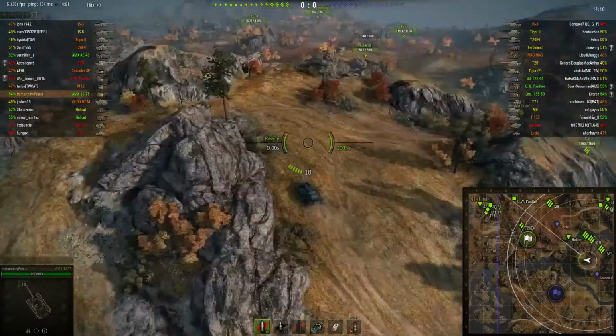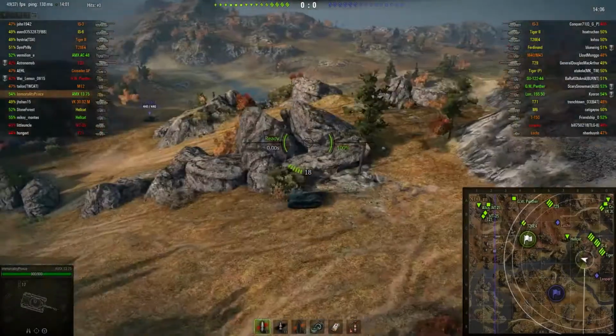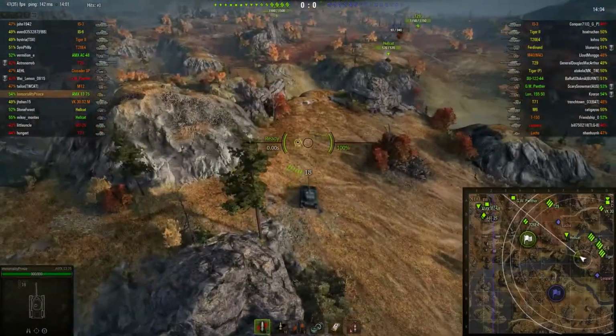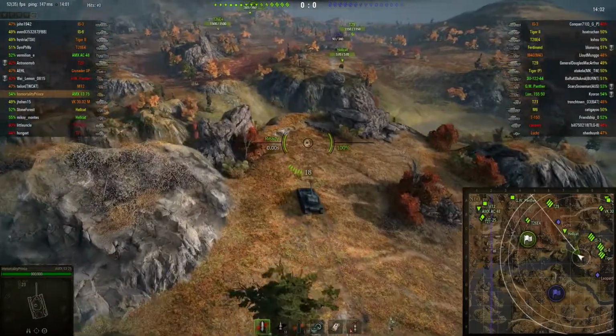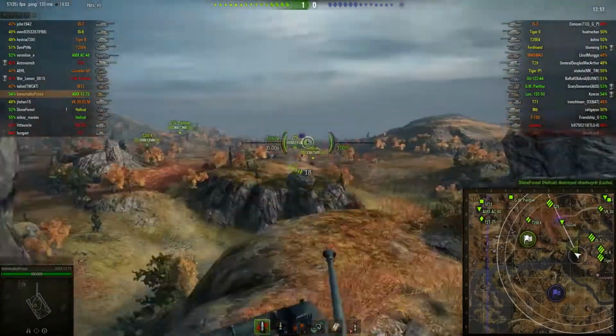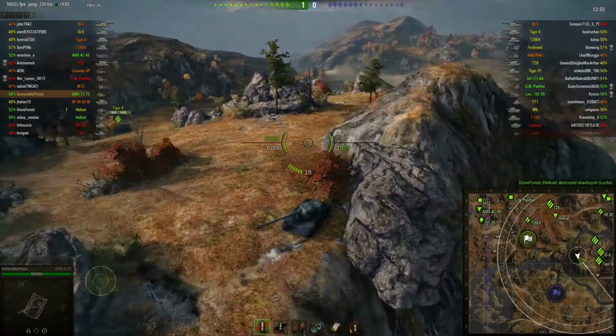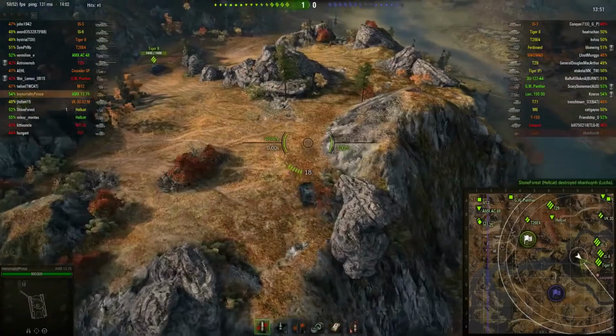As you can see, not setting up in a sniping position looking down on people coming up the hill, but more heading up the hill himself. Looks like the enemy Lux has gone on a bit of a suicide scouting mission. Going to see if we can get a little hit on him, but the French tank's notoriously bad gun depression, so not able to get anything on him.